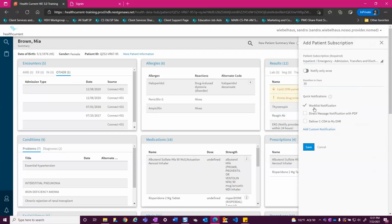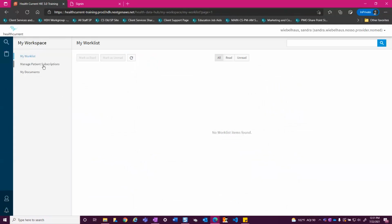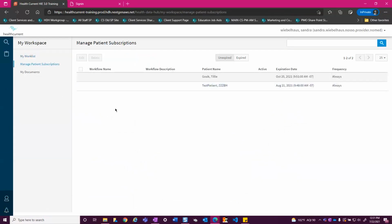The work list notification option, if you do select that, the only way you know that notification lives there is when you log into the portal for the day. You'll get a little red dot down here, or you'll see it up here, and you'll see that there's something for that patient. It'll give you a description of what it is.